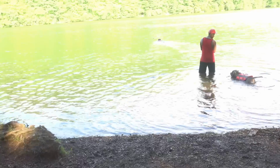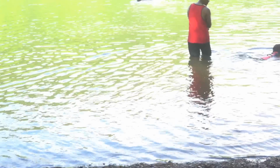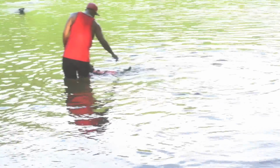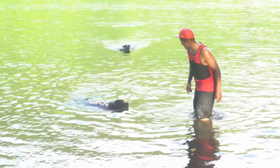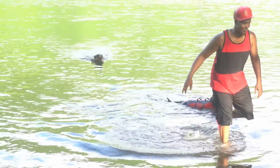You can see Drogon, he waits around the shoreline for her. She comes back with the stick and he takes it. He lets her do all the work, alright? But Nymeria definitely won this round. She is a better swimmer. She's fearless in the water. She truly loves it. So let's go ahead and give the point to the American Pitbull Terrier.